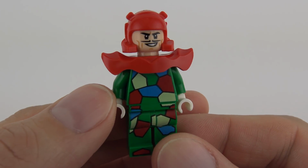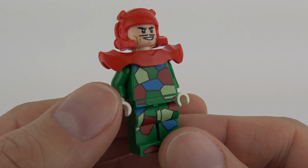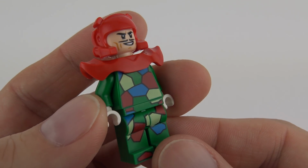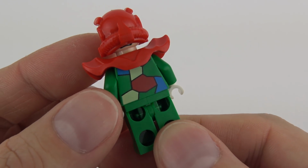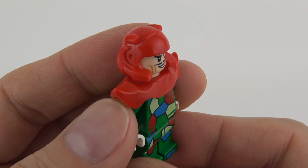This is the rather splendid Crazy Quilt. He's a character I know very little about, other than he's a member of the Secret Society of Supervillains, and he's wearing this rather fetching green outfit, which is quilted with different coloured patches. We've got the same printing on the back of the body there, and if we take a look at that helmet, we think this might be recycled from an earlier theme.